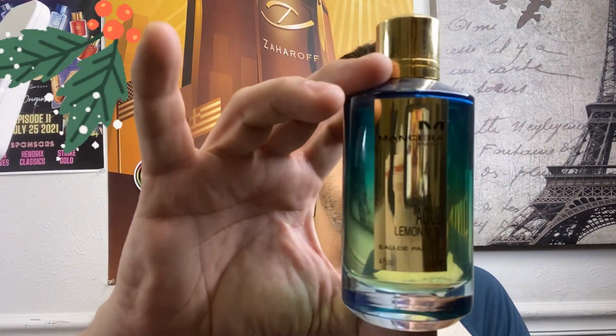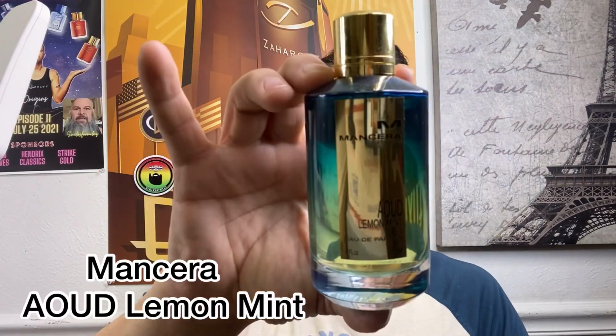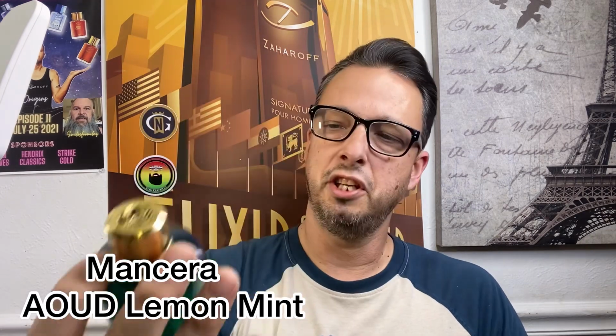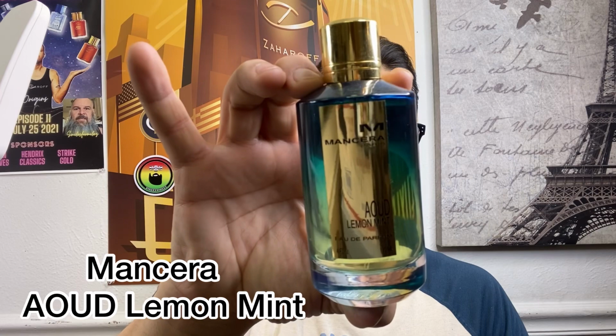All right, guys, so this time I'm going to pick another fragrance that may be more for the spring and summertime. Again, you can wear it whenever you want to. Like I said, if you're working in office situations where the heat's turned way up, man, this will work just fine. This is a mass appealing scent that's absolutely lovely and gorgeous, and just an amazing pickup for me this year. This is by the house of Mancera. This is another creation by Pierre Montal, guys. This is Oud Lemon Mint.